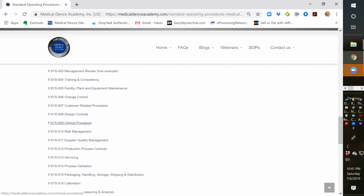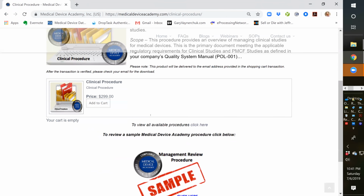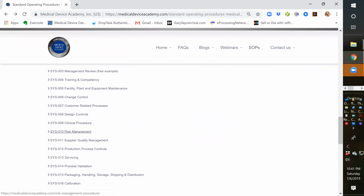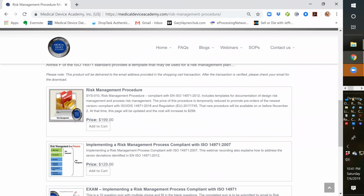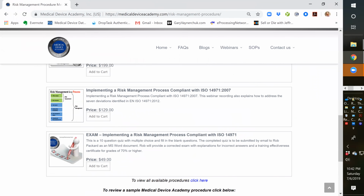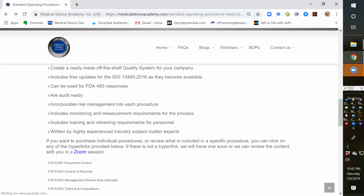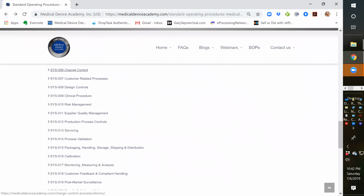And you can click on one of these links and it'll take you to the page. So this one takes you to a clinical procedure, and there you get that. Other ones will take you to other products, like the risk management one, I think has a bundle. Yeah, so we have a risk management procedure, then we have a training on risk management, we have an exam. So we have different products like that that you can buy. But all the procedures are listed there, and there are links describing each of them.